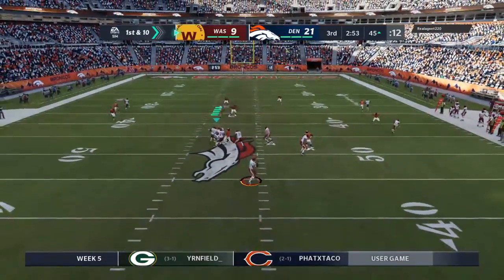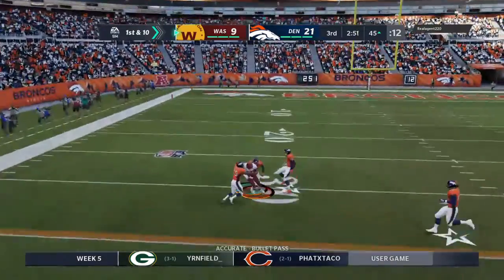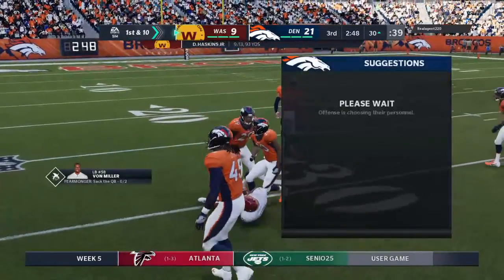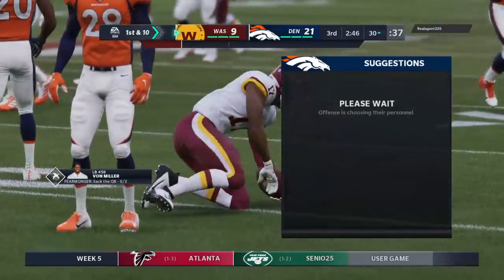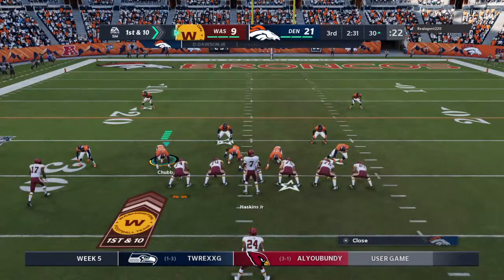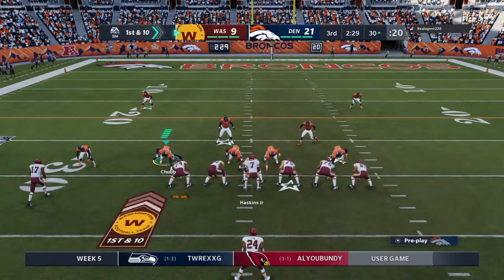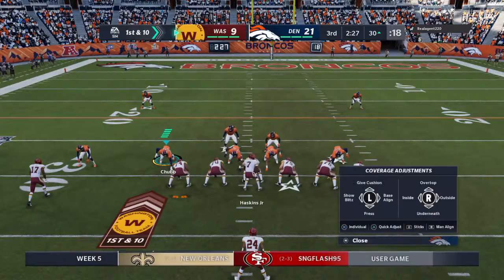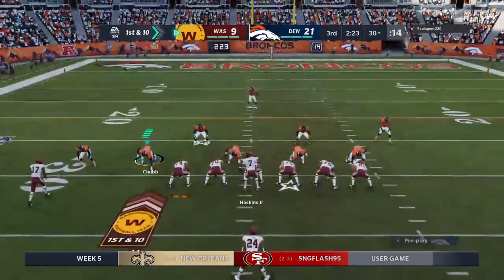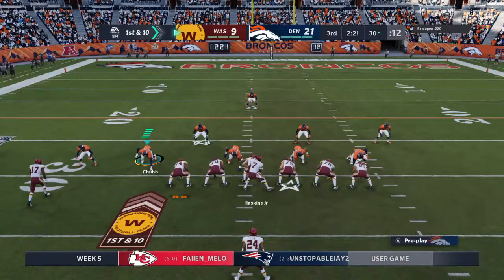Now Haskins on 1st down. That's complete to his receiver, McLaurin. And brought down, but able to get it to their 30-yard line. 15 more there, and they're on a roll. It's another 1st down. So 1st and 10 now from the 30. Tighten up, tighten up, tighten up.